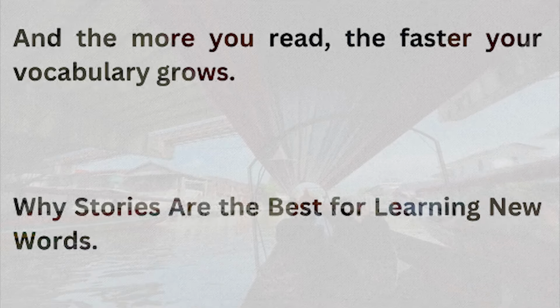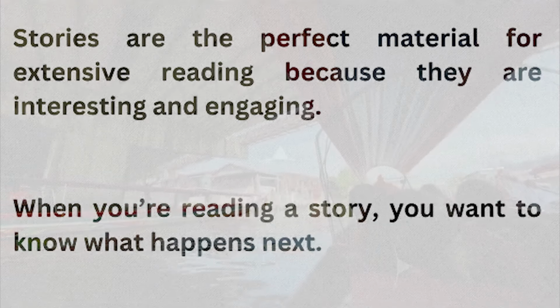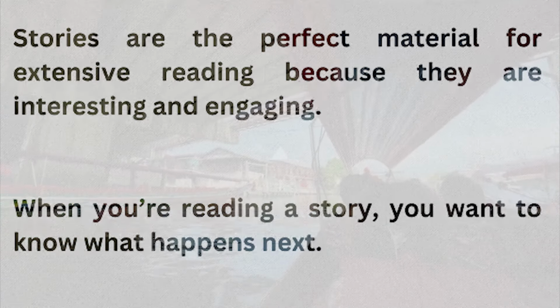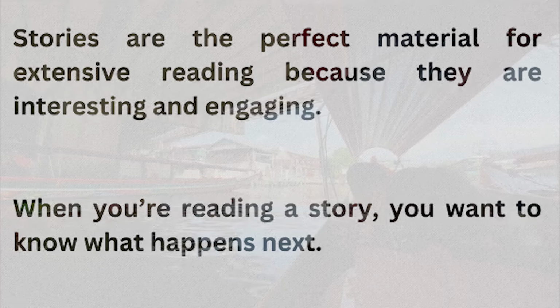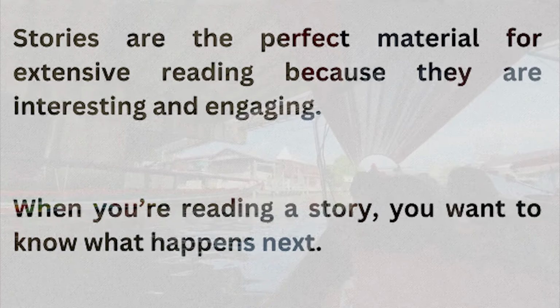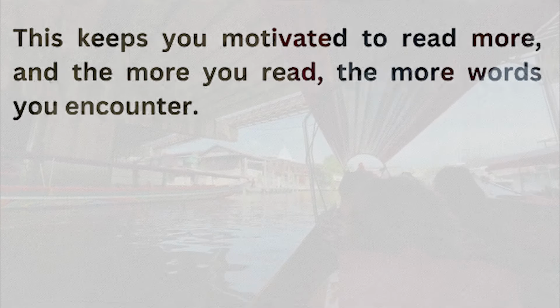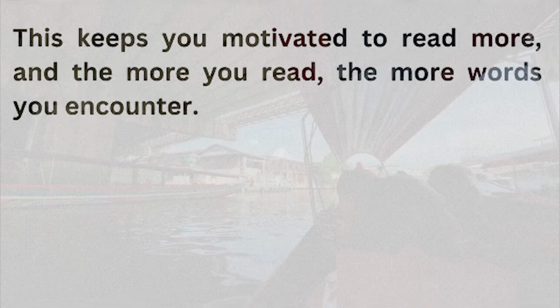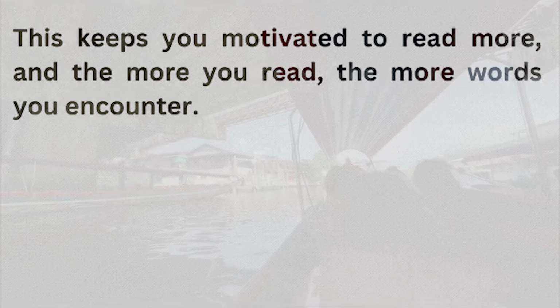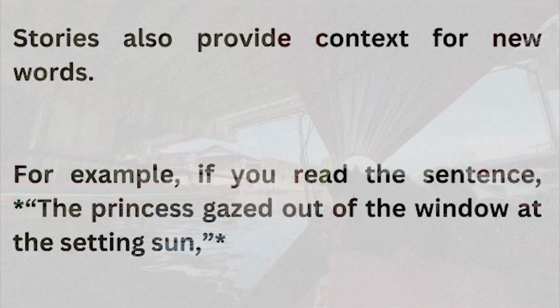Why stories are the best for learning new words. Stories are the perfect material for extensive reading because they are interesting and engaging. When you're reading a story, you want to know what happens next. This keeps you motivated to read more, and the more you read, the more words you encounter. Stories also provide context for new words.